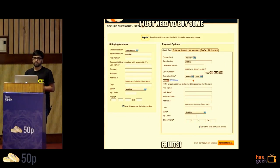Or probably you just wanted to buy some fruits online and you had to build some shipping address and the payment options: what is your shipping address, what your payment address should be, what is your payment type and things like this.